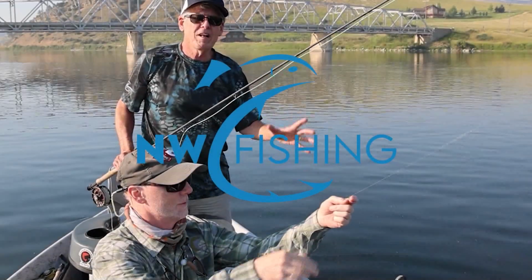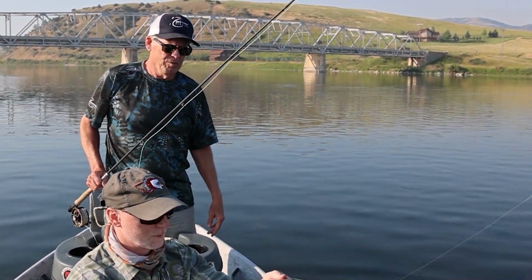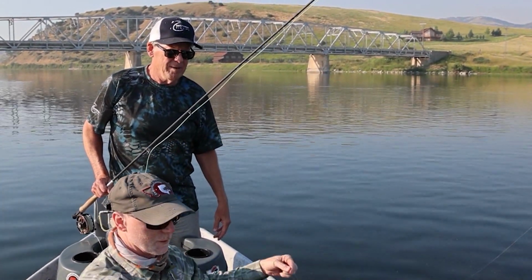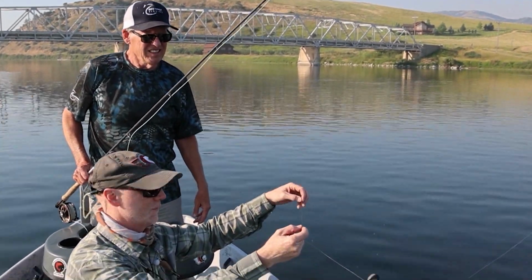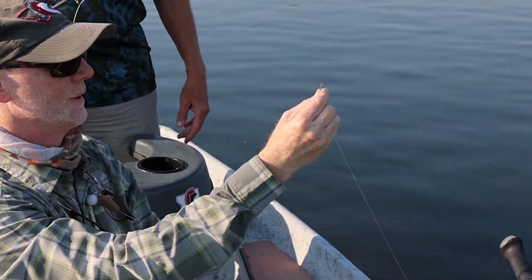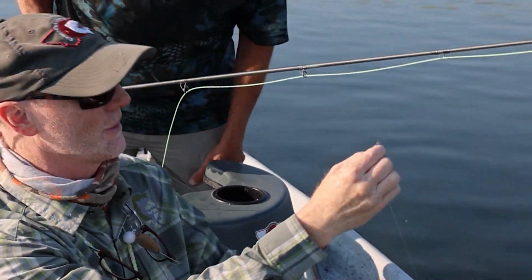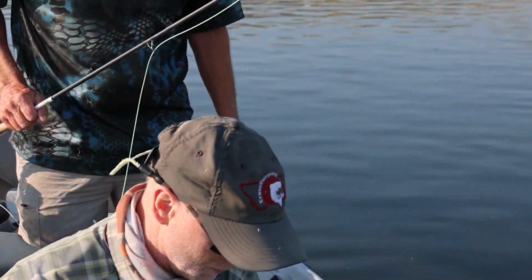We get to use 2 flies out here on the Missouri, and there's a split shot in between them. So we've got a little split shot up here, a little Frenchy mayfly nymph, and a little love bug, a local tie. Actually, these come from Minnesota. Our tier moved to Minnesota, so back near your home state.